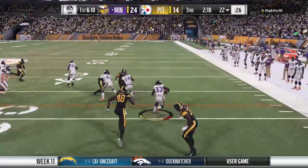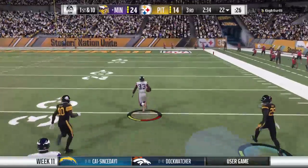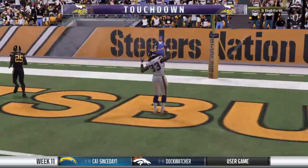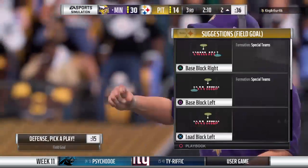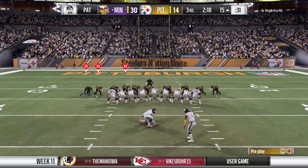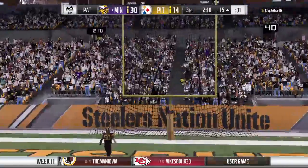Now Cook. They find some open field here. He's got the lane, and there he goes. 20, 10, touchdown, Vikings. A great play there. 78 yards. And the Vikings are going to add on to their lead. Always important to get the first score of the second half. Now you start to pull away a little bit and get some breathing room going.